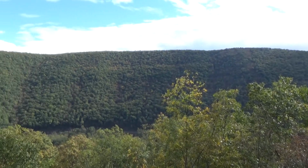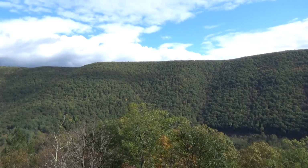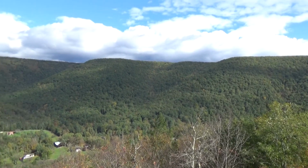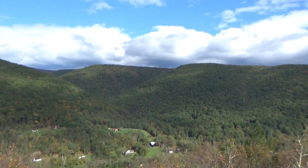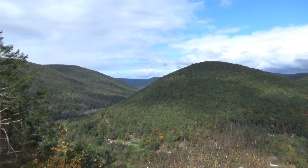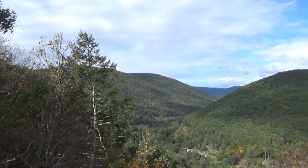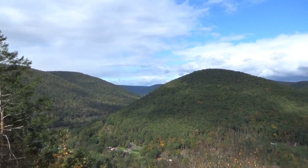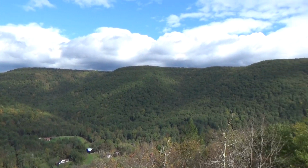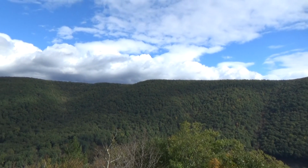Quite the panorama from out here on this vista. This is a great way to cap the trip off. Rain quit, sun's out now, which is lovely. Yeah, this is pretty spectacular out here. Tiadaghton may be brutal, but it's got to be one of my favorite places to be.